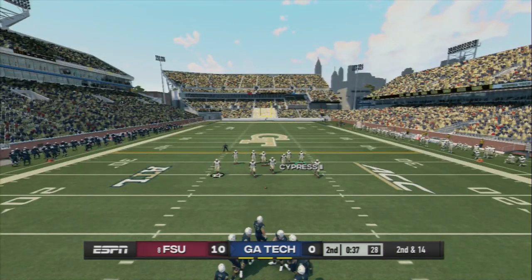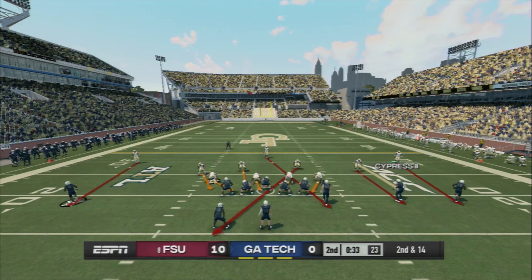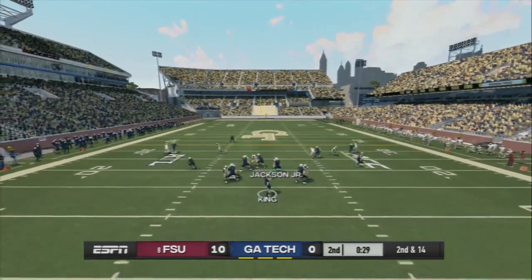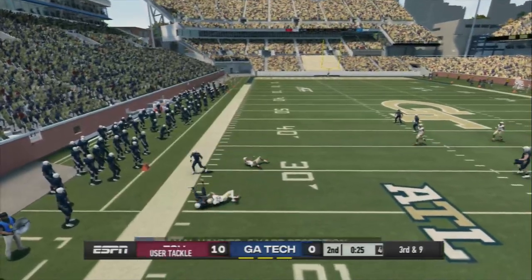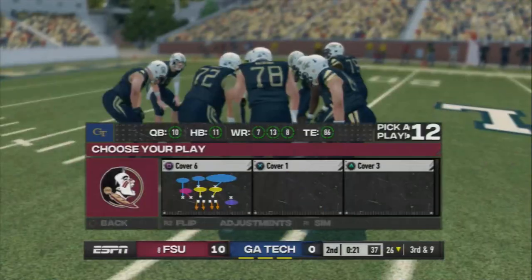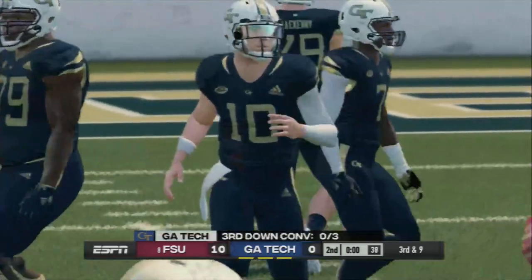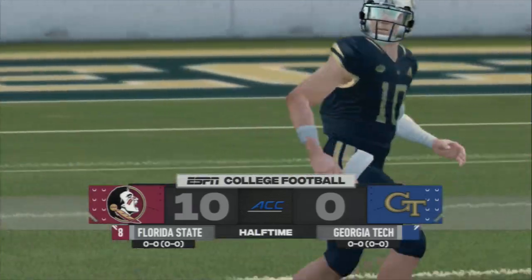So it'll be second and 14 after the setback. Go down, go down. Watch number 86. Watch 86. Fires that quickly to the tailback. And he's taken down around the 26-yard line. We've played a half of football here. The Seminoles with a 10-point lead.